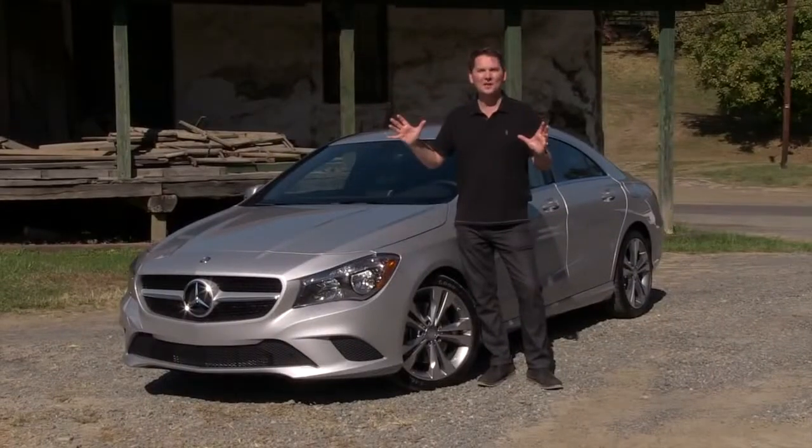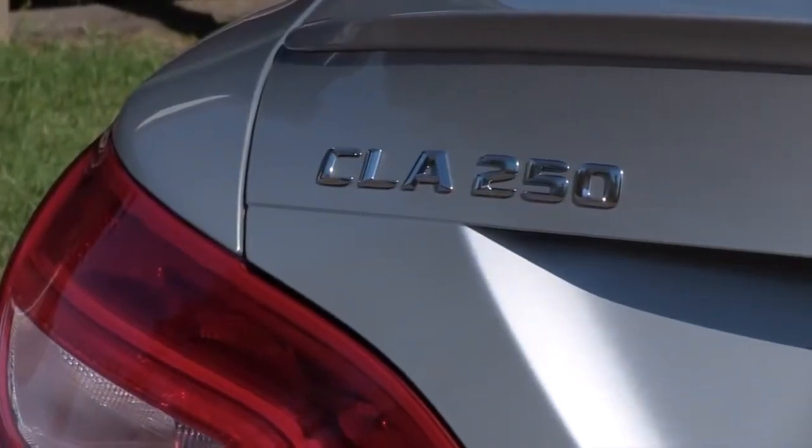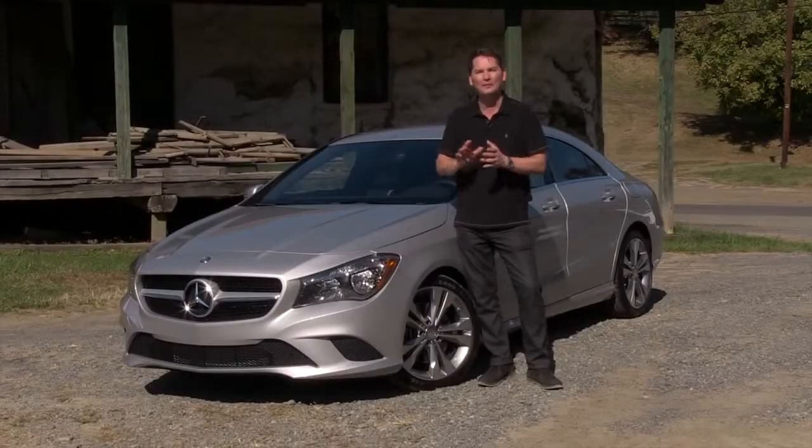Looking at one of the most anticipated cars this year, the Mercedes CLA. In this review, you're going to see two cars, the base CLA, the one we have here, the 250, and the AMG, the CLA 45 with 4MATIC, with a lot more horsepower. What is Mercedes-Benz trying to accomplish here?